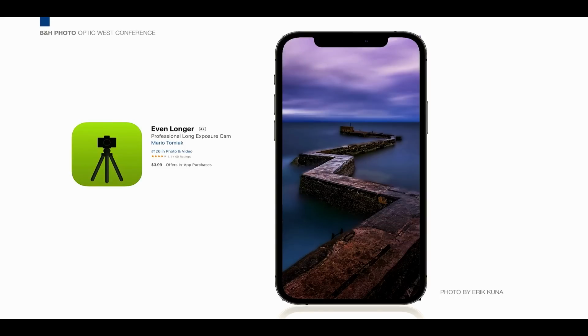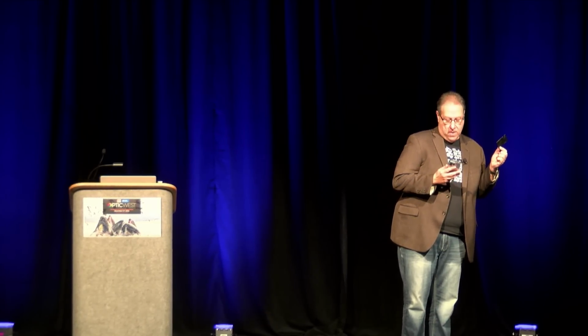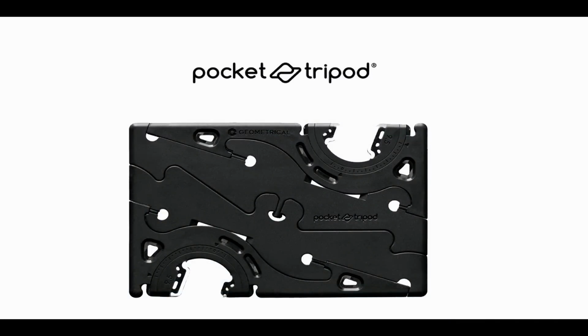Okay, now, should you handhold a 5-minute exposure? How about no? No, you need to shoot on a tripod. All right, now I have a tripod with me right now. Hang on. It's in my wallet. Oh, there it is. This is a little miracle. It's called the Pocket Tripod Pro. It literally fits in your wallet. It is the size of a credit card. And this is what it looks like up close. I made a stunning video for you for the 2 clicks it takes to set it up and start using it as a tripod anywhere you are.